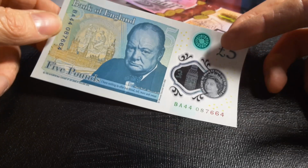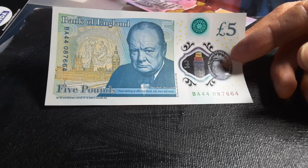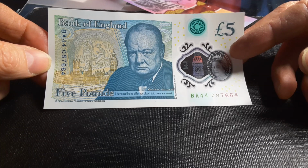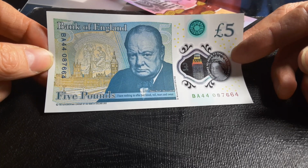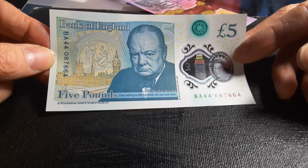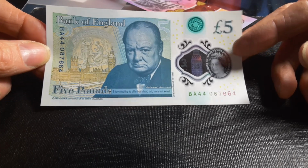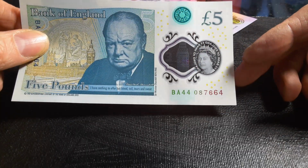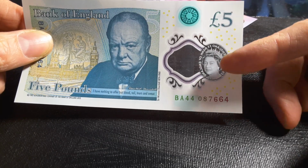I actually have a 5 crown coin that was issued in 1965 to commemorate him, because he's the most famous UK Prime Minister, and he was dead against Germany before, when he knew that Adolf Hitler was going to become Chancellor. And as you can see, it has a see-through window, has Big Ben in it, and it also has Queen Elizabeth II and Bank of England £5.